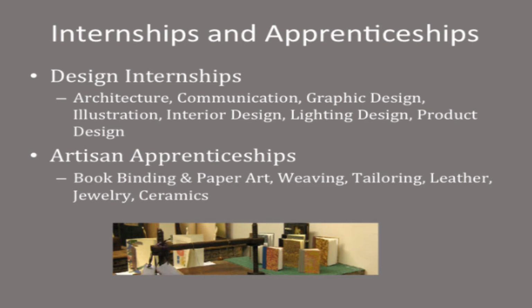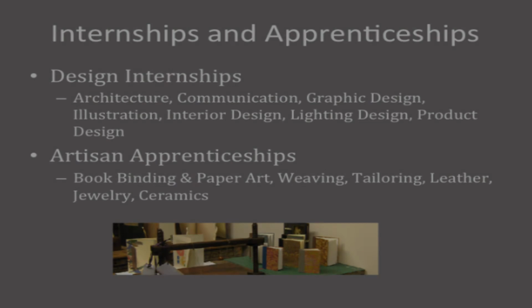These, again, are highly selective. You need to submit work to be accepted into them in bookbinding and paper art, weaving, tailoring, leather, jewelry, and ceramics. This apprentice works on site at least one day a week with an artisan in their studio space and is apprenticed in the traditional techniques of working in that media.